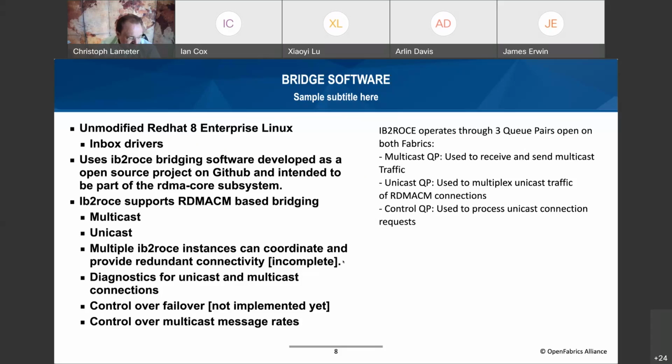One of the problems also is we need to have control over multicast messaging rates. We found out that if we forward multicast traffic, we often encounter situations where we temporarily overrun the bandwidth of a certain link. That is a particular problem that we have to address.